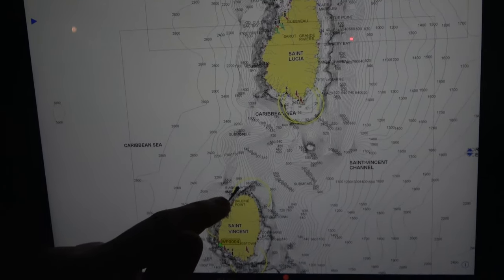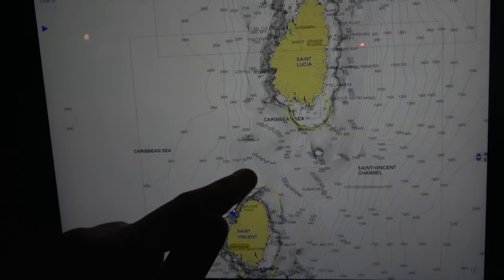So it is like 8:45, I just started my watch, and we're coming to the end of the St. Vincent Island. I can see the lights of St. Lucia in the distance.